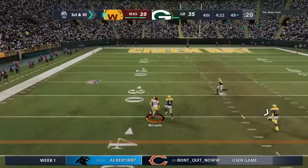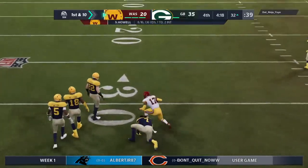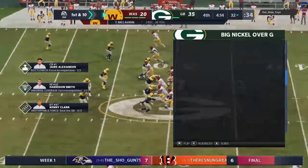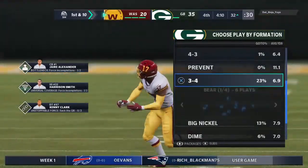They'll look to throw now on 1st down. That one is slant to McLaurin. And past the 35, he'll be dropped a yard or 2 shy of the 30. They give him 16 yards there, and it's a Washington 1st down. 1st down, Washington.